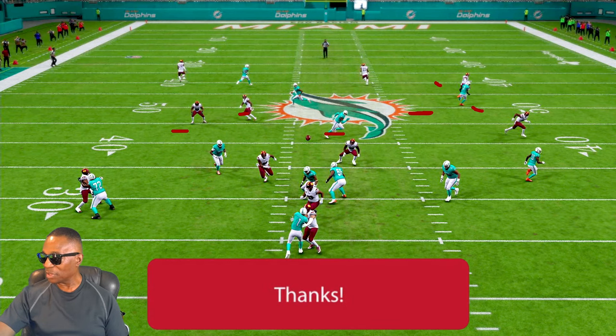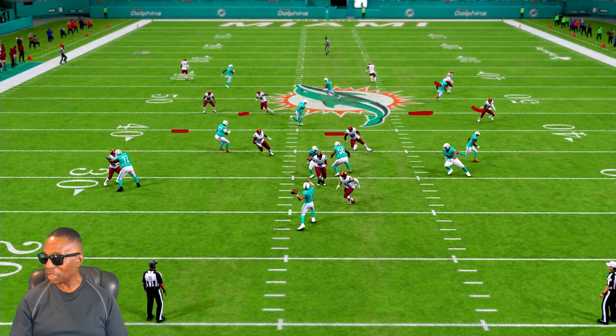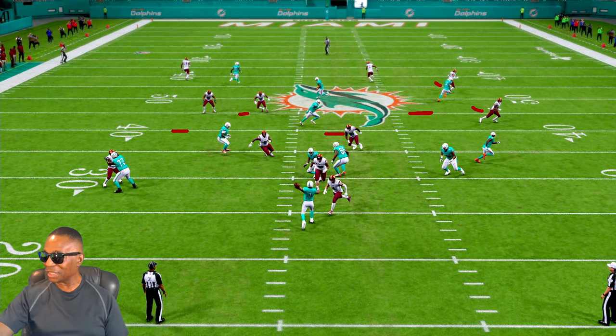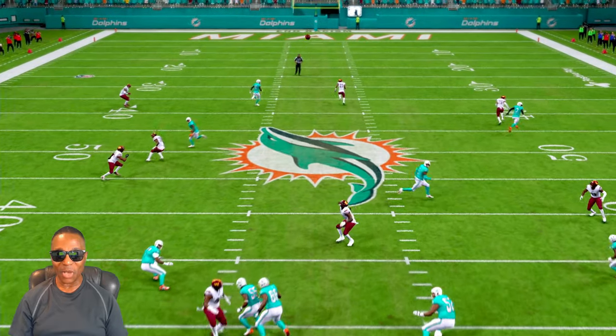Okay, now he's open. But he's already thrown the ball, because he can't wait for this guy, because the pressure is on him right here. Okay? Guys, they're playing good defense, man. Let's finish the play. You guys saw it live, right?